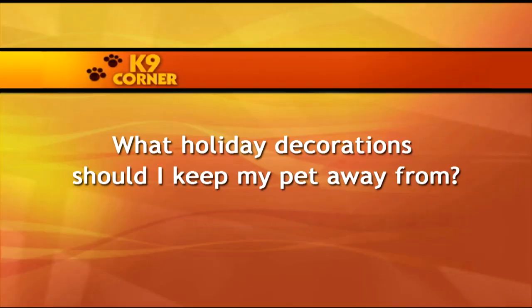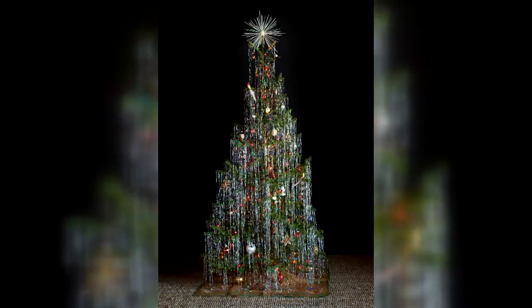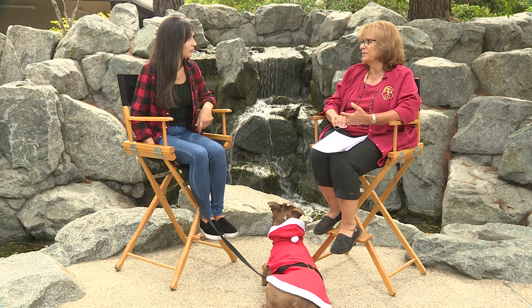What holiday decoration should I keep my pet away from? Pets are part of the family, but please be careful when decorating your home. Tinsel on a tree, they could swallow that and it could get around their intestines. Pine needles can puncture their intestines if they swallow them. If you have a live tree, the water can become stagnant over time. Some people add aspirins to help keep the life of the tree a little longer. If the dogs or the cats drink that, it can be toxic to them.